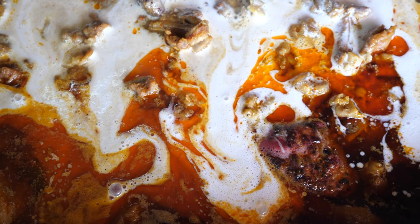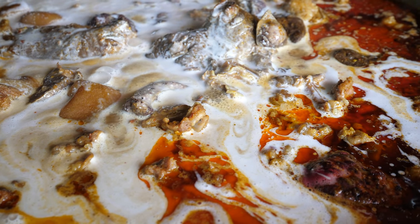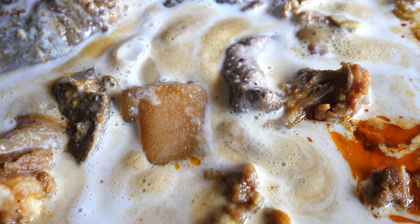She adds a 4 kilo bag of freshly squeezed coconut. That's the cream, that's the heavy, buttery, rich cream. And you can just see that looks like a painting, a beautiful goat curry painting. It's gonna make it so rich and thick.